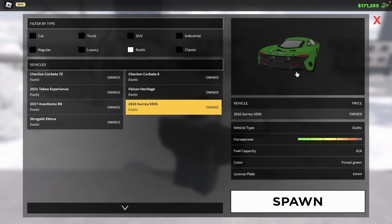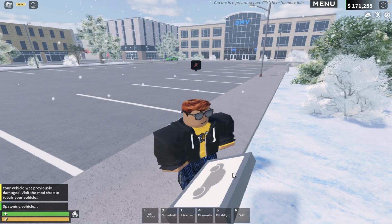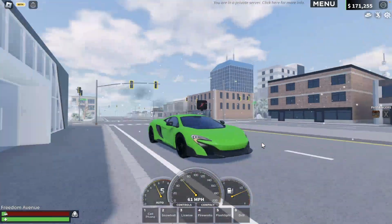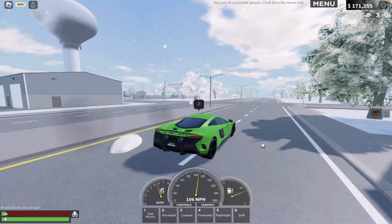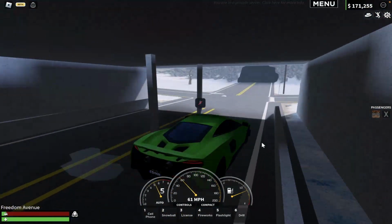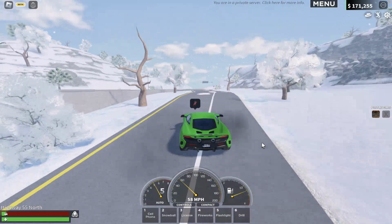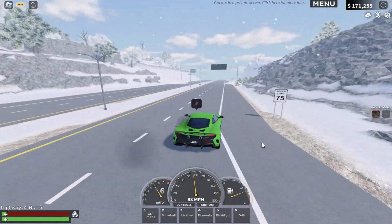Next car we've got is the 2016 Surrey 650S, which is a McLaren 650S in real life. This is one of the newer models. We got it like last week, I believe. If you own the Lamborghini, you get this thing for free, which is quite nice. But yeah, it handles quite nice. I really like the handling on this car, but let's test out the top speed here.